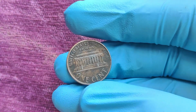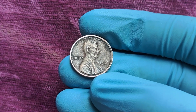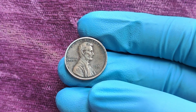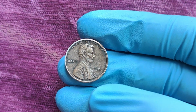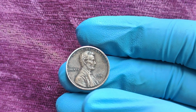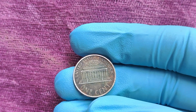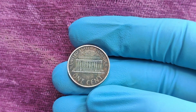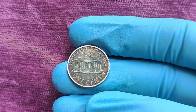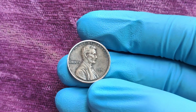What if I told you that a simple 1991 Lincoln penny, without a mint mark, could be hiding in your home, and it might be worth up to a jaw-dropping $11 million? Yes, you heard that right. $11 million. But here's the catch: only a few lucky people know what to look for. The question is, are you one of them?